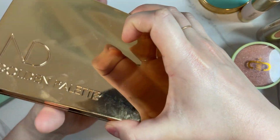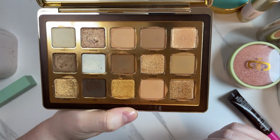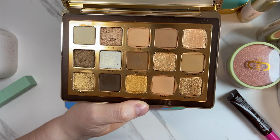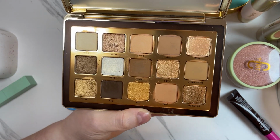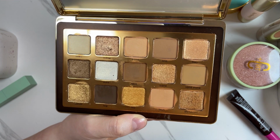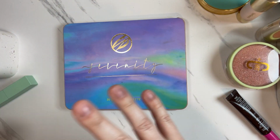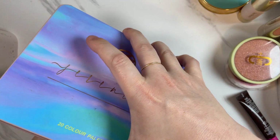So then we have the Natasha Denona Golden palette. So this was my palette that transformed from, I could wear this every day, but I could also jazz this one up. The formula is great. The colors, don't get me wrong, the colors are great too. There are some colors that are just very similar, which I've already put in the corner for you to watch, but you'll see them all swatched out. Formulas are top notch though. Absolutely love Natasha Denona.